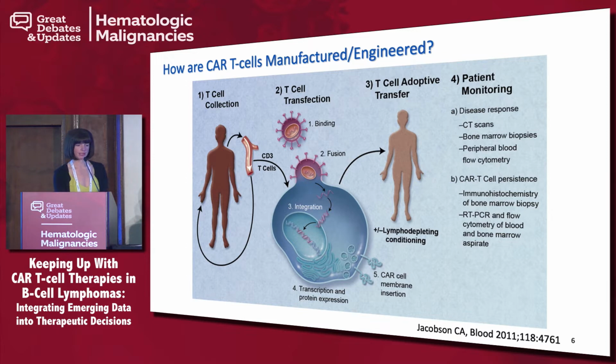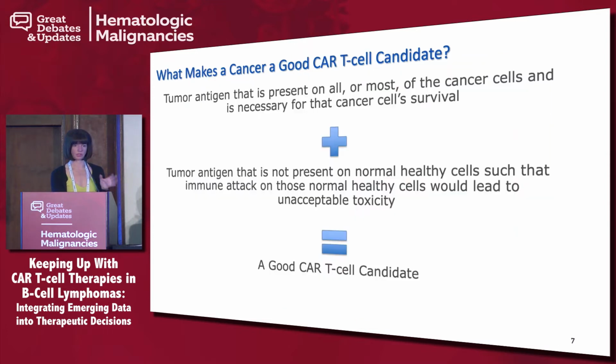And so that process of T-cell transfection and manufacturing is variable from CAR to CAR, and can take as few as right now 17 days in some instances, and in other instances can take almost 2 months. And so that's an important consideration when you have a patient in front of you and you're considering whether they are a candidate for CAR T-cell therapy.